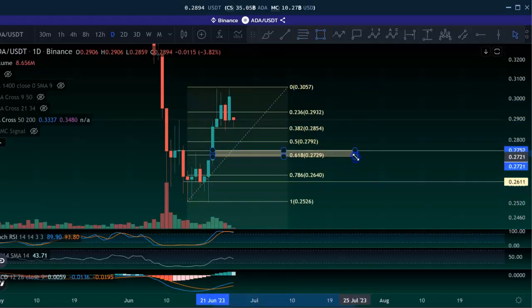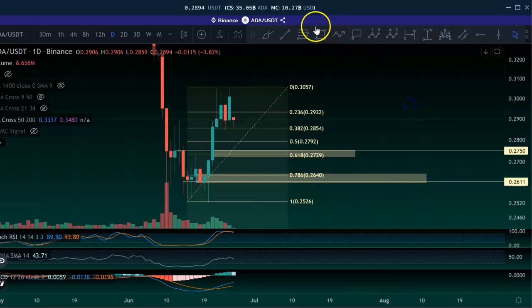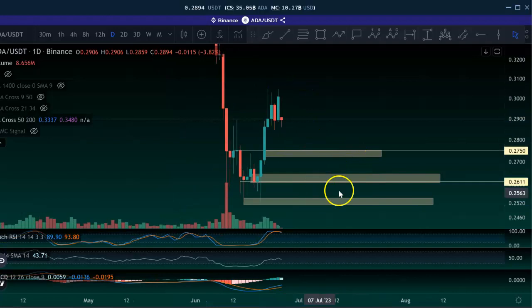So we have this support level here. We have a lower support level around this zone, and then of course we have a support where we previously found our lower support. So on the way down, these are the three levels that I'm watching and that I'm expecting for Cardano to reach. However, I'm not really trading Cardano at this point.